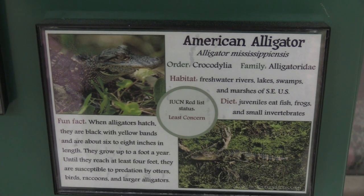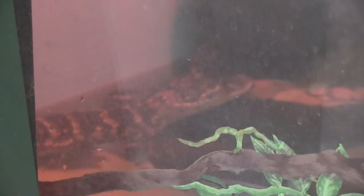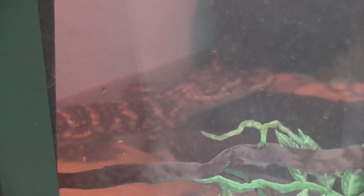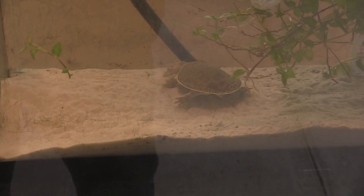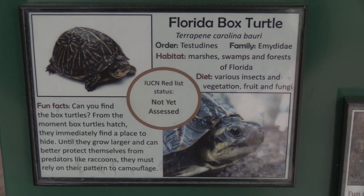All right, we got American alligator right in here with the broad-nosed caiman. So one here in the front is the caiman. And then in the back is a young American alligator. We got Florida softshell turtle. Florida box turtle. I was looking there, saw a little small one.